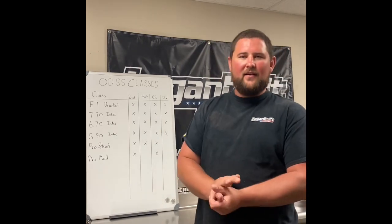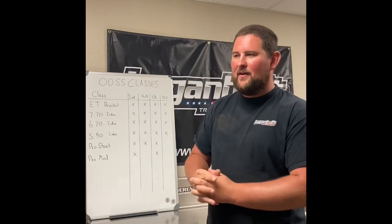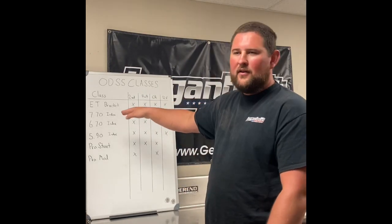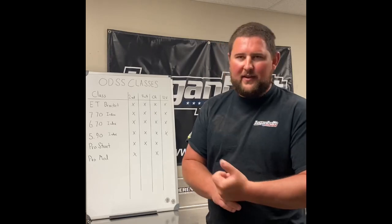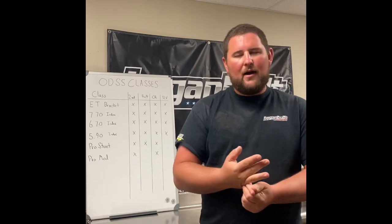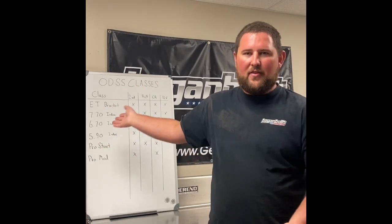Moving into engine combinations. There are a ton of different engine combinations. Once again, this is Cummins strictly, so I don't know anything about the Fords or the Chevys. ET 770, you could pretty much run whatever. You could run a VE 12 valve in 770 if it's in the right vehicle. You could run a VP44 in either of those classes. You could run a common rail, you could run a 12 valve. For ET 770, you can pretty much build any Cummins engine to run that fast.